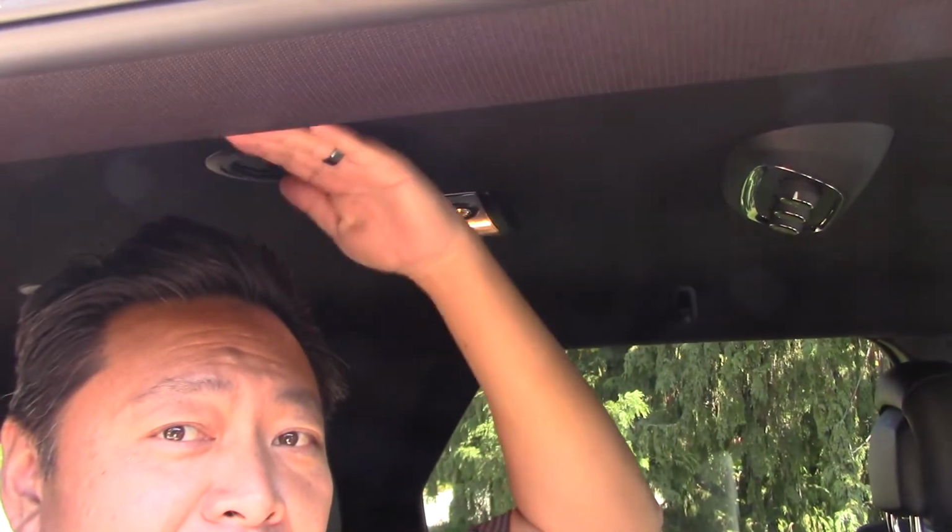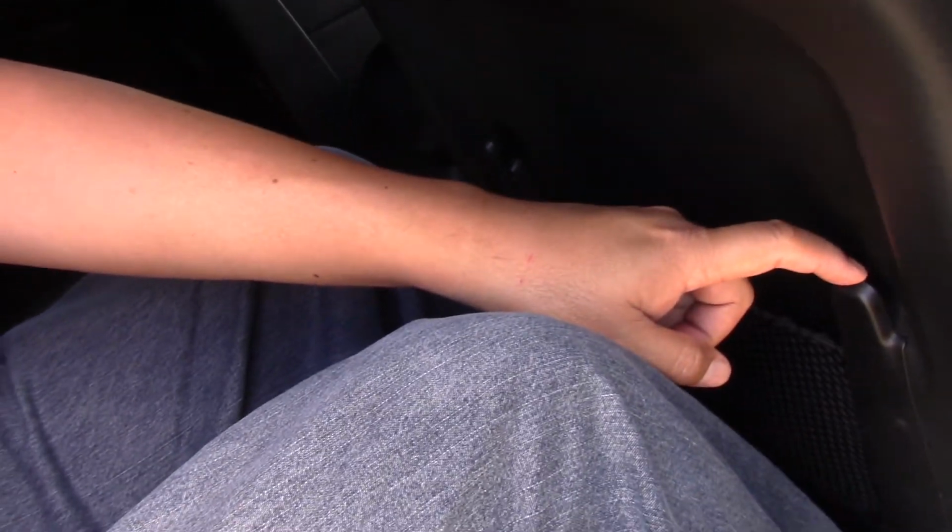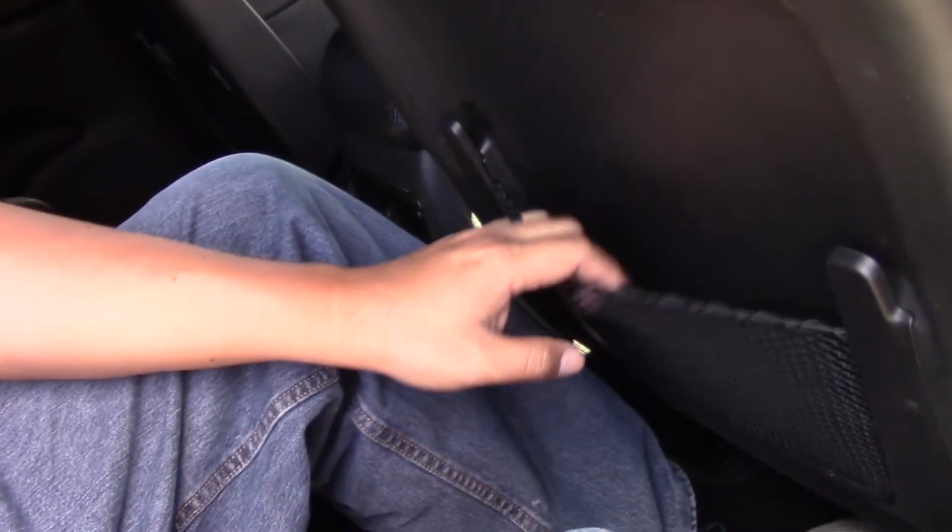Alright, just like all my other videos, I'm sitting in the back seat now to show you that I fit. There is lots of headroom and leg room. Definitely a decent amount. And there are these handy little hooks here where you can hang your groceries or shopping bags. Again, you got some pockets here.